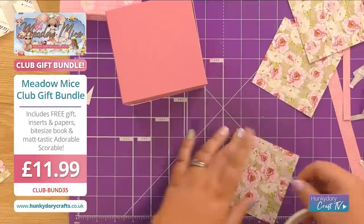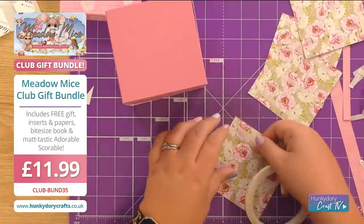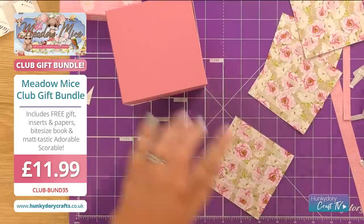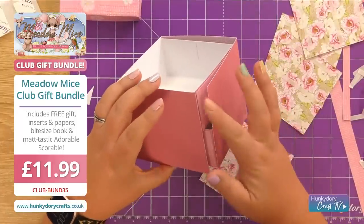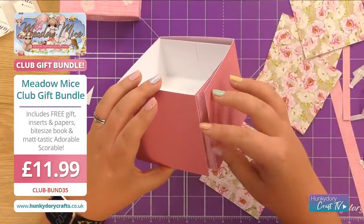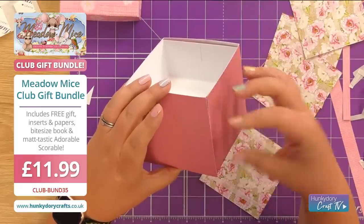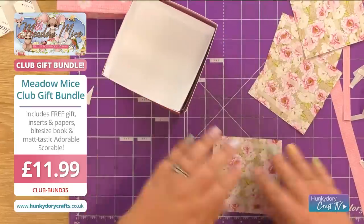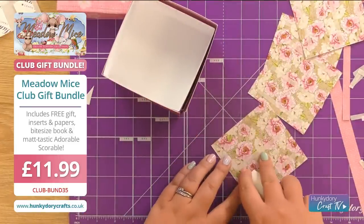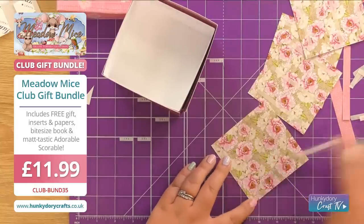Oh, Anne Clark has just asked a little question. Do you think that if you left the other tab on, you could add a Velcro dot and make a clasp opening? You could, yeah. To make like a little closing on it, you absolutely could. So if we'd left that on, you could bring it around and have a little clasp here. You could even cut it and just leave a little tab, rather than the full size tab. You could use Velcro dots, some nice brads, little magnets, even just ribbon, pop some ribbon through and tie it up. There's all sorts of ways you can secure it if you want to.